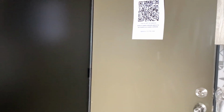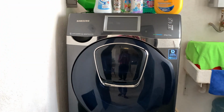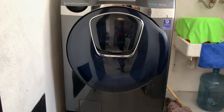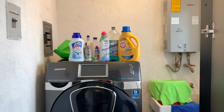Right next to the entrance, when you walk in, you will see this big black wall that's obviously cut out into two double doors into the laundry room, which I'm actually doing laundry in right now. It comes with this 2-in-1 washer and dryer by Samsung. It plays music, it talks to you, it does a few things. And yeah, this is the laundry area.